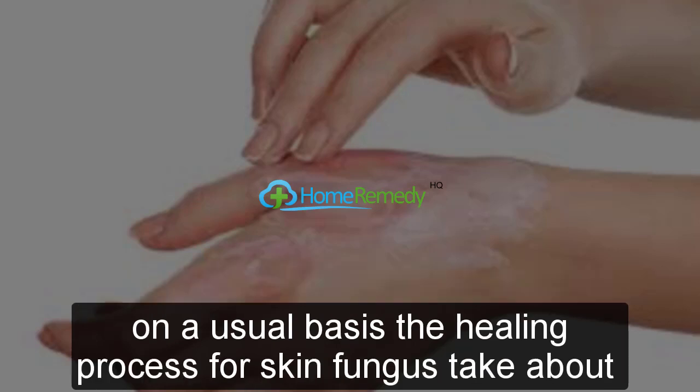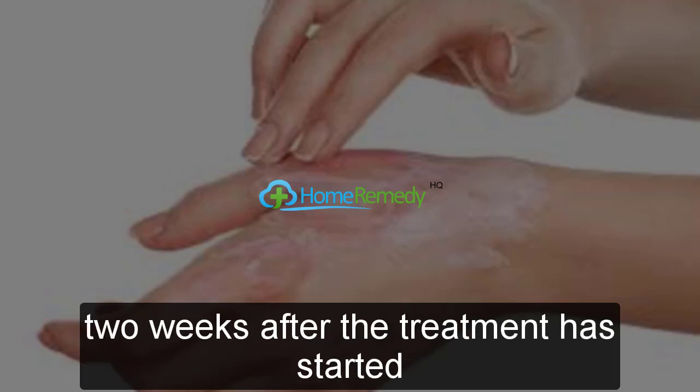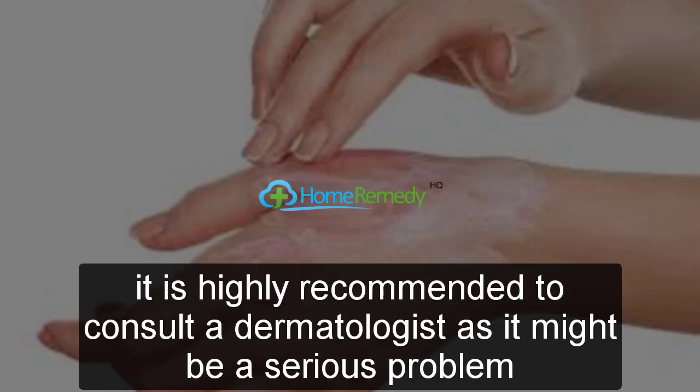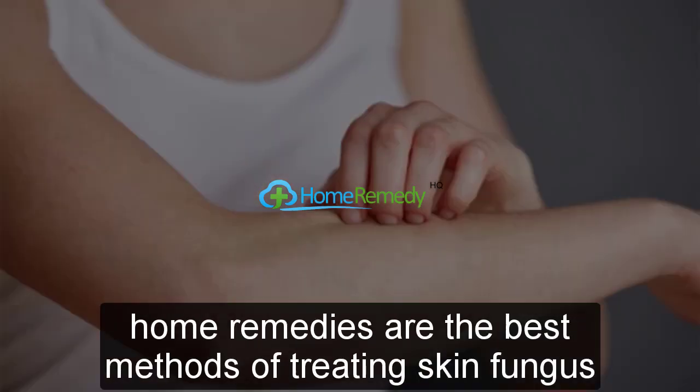On a usual basis, the healing process for skin fungus takes about 2 weeks after the treatment has started. If the skin shows no improvement, it is highly recommended to consult a dermatologist as it might be a serious problem. Home remedies are the best methods of treating skin fungus.